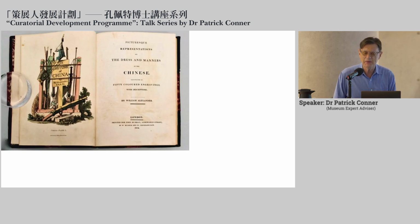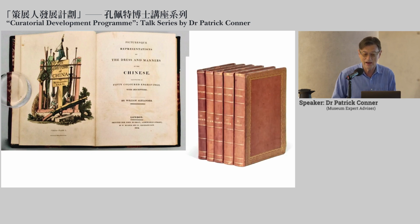Just to eke out his experience even further, William Alexander produced a book called Picturesque Representations of the Chinese, with 50 smaller plates. And that was quite a success, so he produced another one, encouraged by his publisher, called Picturesque Representations of the Turkish Empire. Well, of course, he hadn't visited the Turkish Empire, but this didn't stop him in any way.